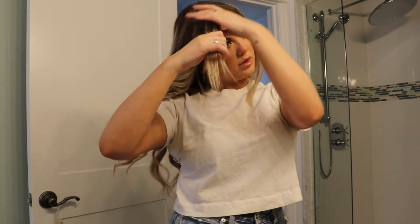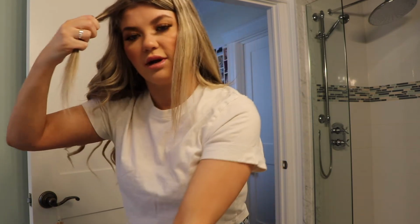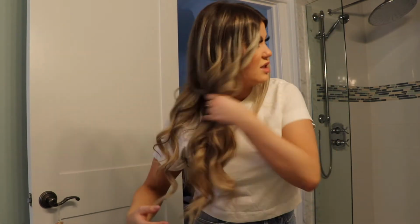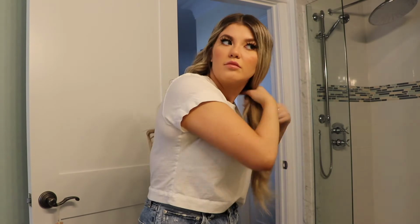And with this piece, I will bring it up a little bit higher, but we have that wave in there that kind of helps it mesh with the rest of the hair. So just like that. So now I'm going to just leave these pieces to set how they are, and then we'll move on to the other side. I'm gonna just speed through this.